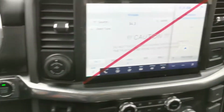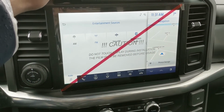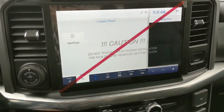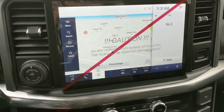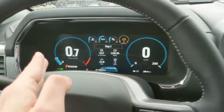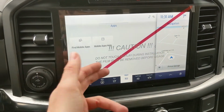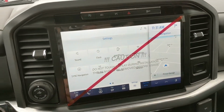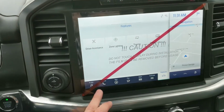But then moving on to your center, your infotainment screen, which is radio, Sirius, and Bluetooth capable, so you have some options there. And you have your Bluetooth phone controls, your navigation screen, so you're hopefully not going to get lost on your travels. You have your favorite screen, much like My View. You can put any of those subcategories there for ease of access. Whatever apps you may have installed, settings for your screen, and some other features around your vehicle, and your general truck features such as driver assistance, zone lighting, towing, and owner's manual.